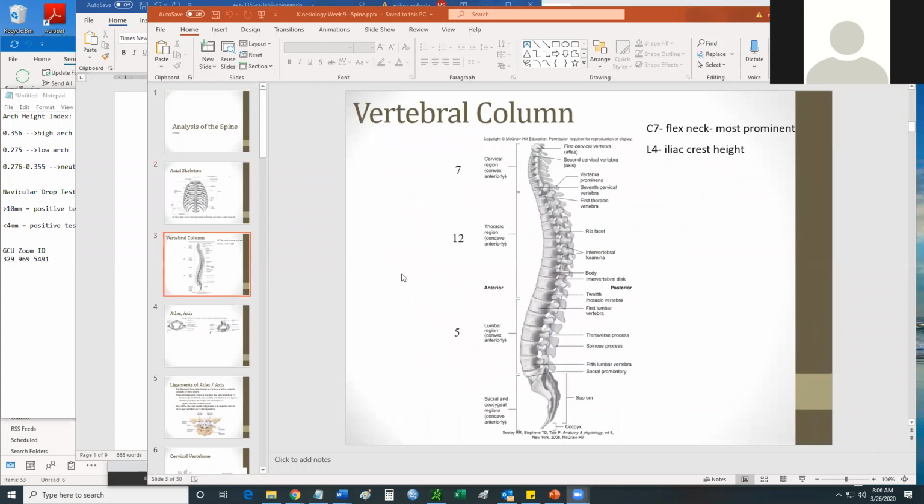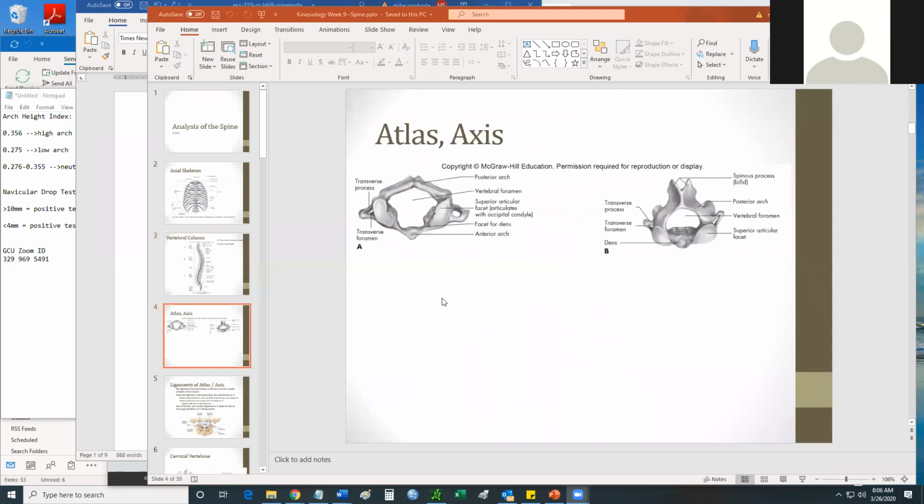Now, every vertebra has a name. Typically, that's just a number. The only ones that really have a proper name are your top two. C1 and C2 are the atlas and the axis. Atlas is named after, I think, the Greek figure who had to hold up the world, because this has to support your skull. So this sits directly on the base of your skull.